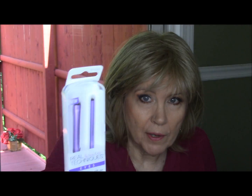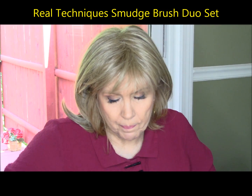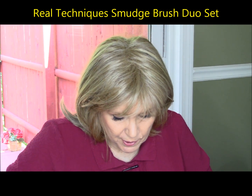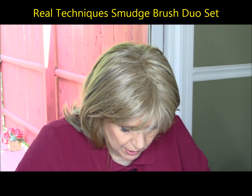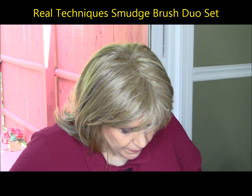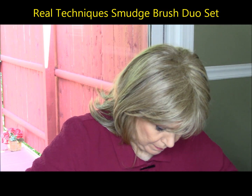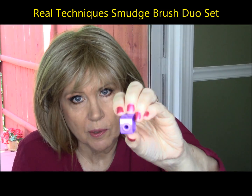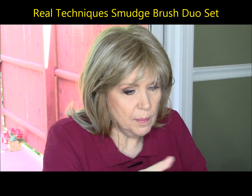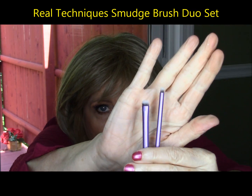Speaking of brushes, Real Techniques came out with a set that I'm loving, because these are hard to find. These small little nubby kind of brushes. Let me just pull this out here. And you get a bonus pencil sharpener with these as well. Yeah, that's a bonus pencil sharpener for a small pencil, not for the really big ones. But I have two sets of these because they're so good. But you can see that they're very, very small.